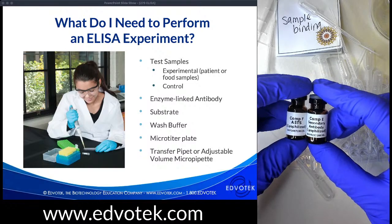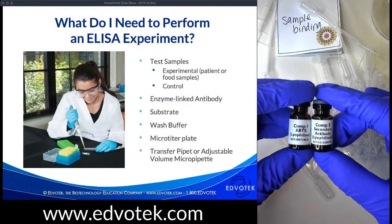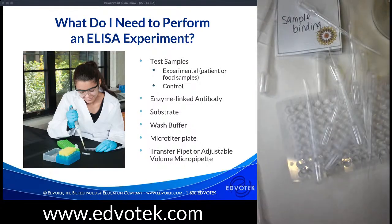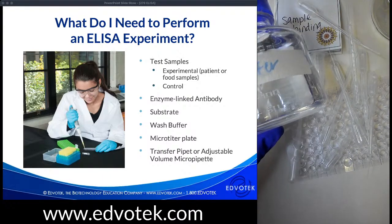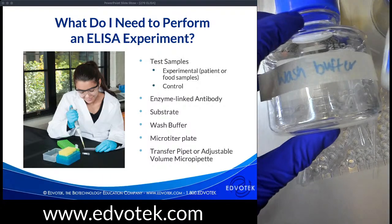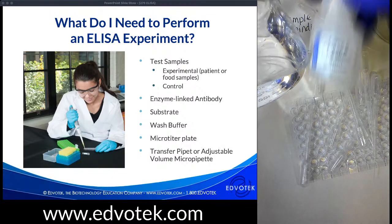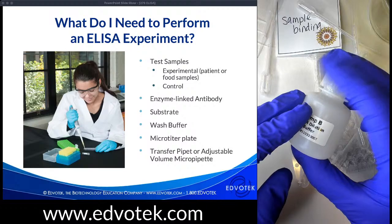So your substrate will generally produce color or light. ABTS is going to produce color, and you will see that over the course of this experiment. You're going to need buffers. We have wash buffer and dilution buffer. These come with the kits. You do have to dilute your wash buffer when you get it into your classroom, but the dilution buffer comes at the correct concentration, ready to use.